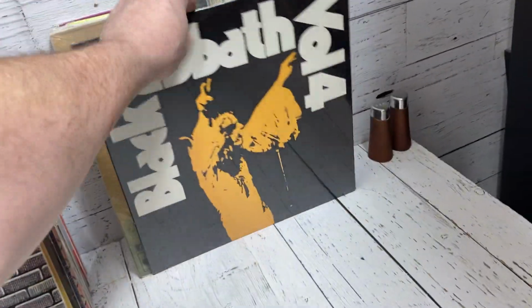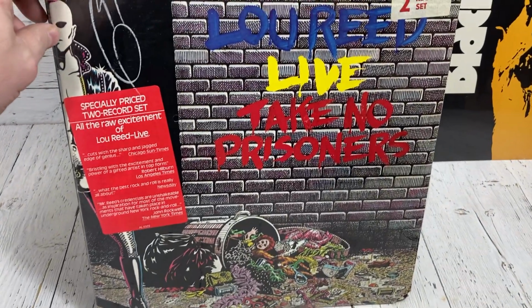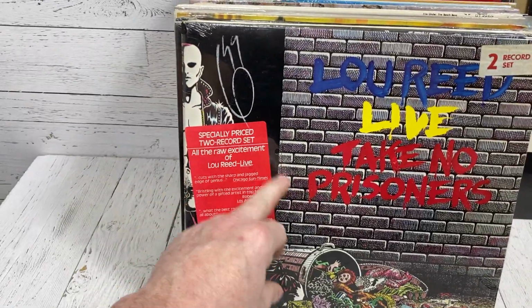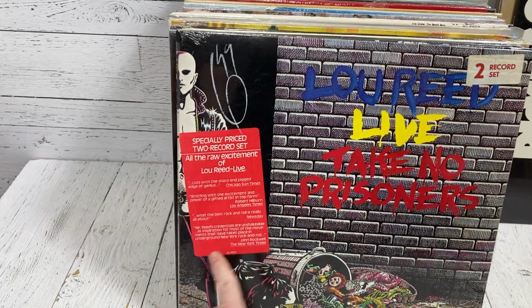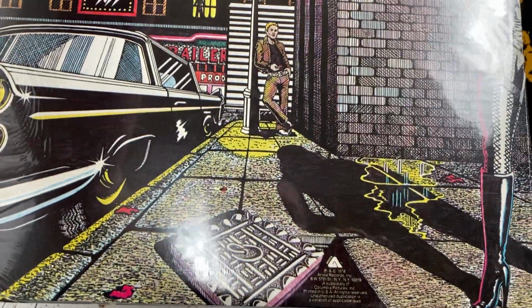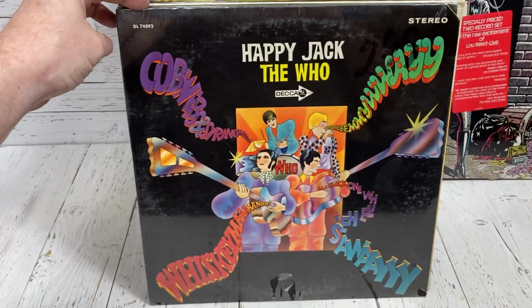So Sabbath Volume 4, first Canadian pressing. Lou Reed's Live, Take No Prisoners. Amazing record. I love Lou Reed. I love the Velvet Underground. My whole world changed when I found White Light, White Heat. And this also has the hype stickers on the outside. It's a gatefold, first pressing. That's a USA one. Okay, there you go. Obviously, they did do some importing. It does say on some of those other things.